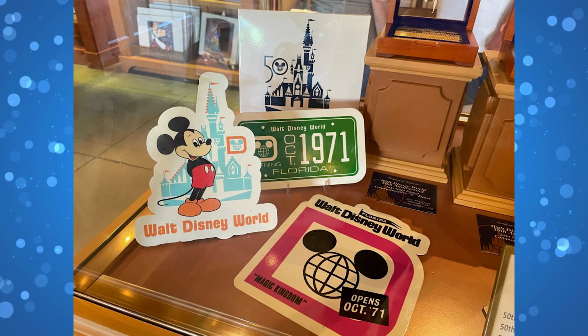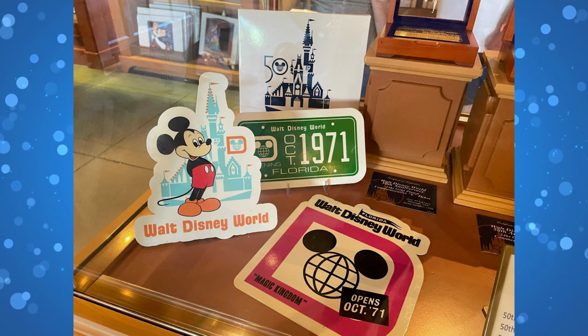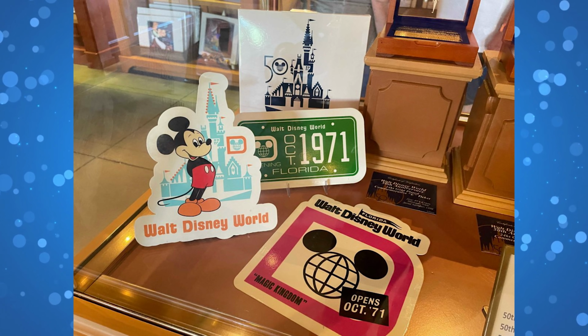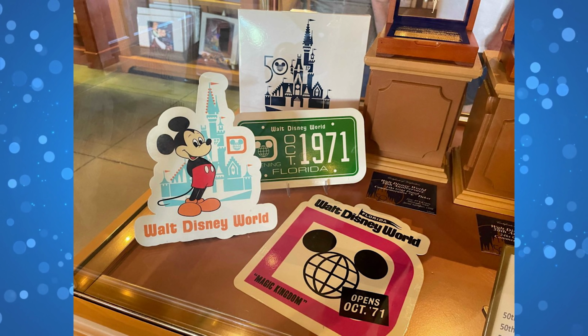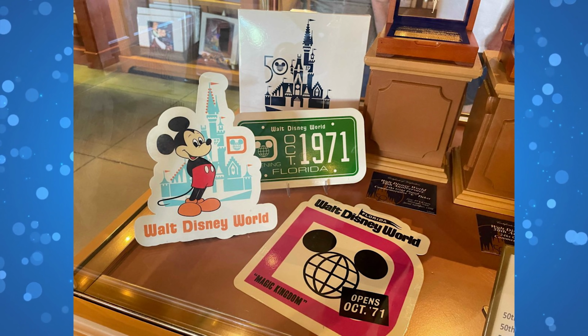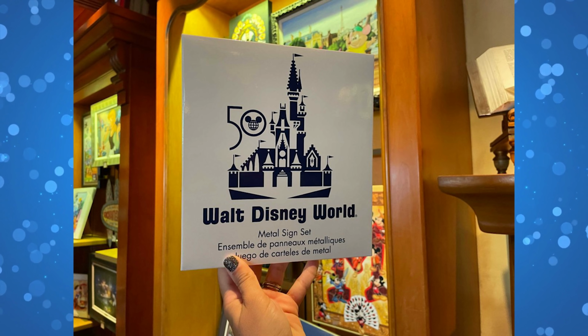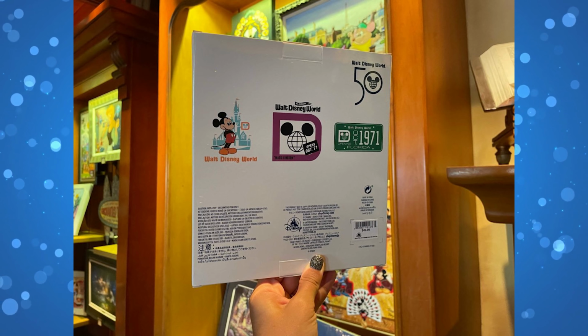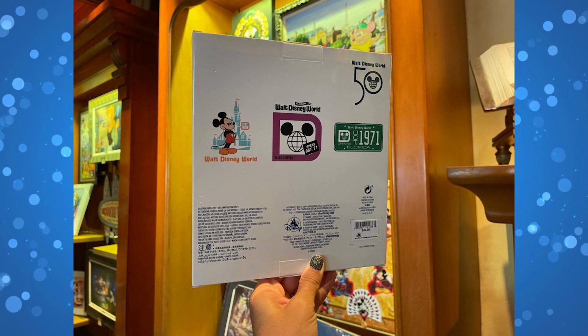That's great. We found many new items as part of the Vault collection released for the 50th anniversary of Walt Disney World. First, a set of 3 metal signs featuring retro designs from the resort's early days and even from before its opening. The set includes a classic 1970s art of Mickey Mouse standing in front of the castle, the Mickey globe logo noting that the resort opens October 71, and a green Florida license plate, a replica of the original park offering. Signs are sure to be a welcome addition to any history buff's collection. You could be sure I bought them. Set retails for $49.99. Found them at Bonjour Village Gifts of the Magic Kingdom. It's also in the Vault store at Magic Kingdom. I've seen them there too.